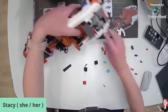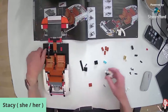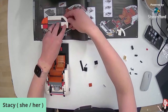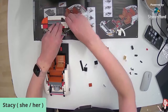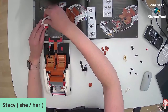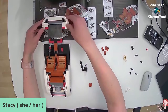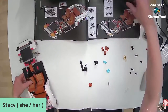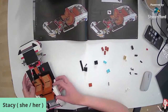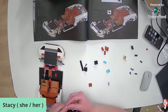This now needs to get mounted to the front. How does this get mounted to the front? Like so? That kind of looks like it could be it, doesn't it? Do the same on the other side. We're kind of getting there, I think.